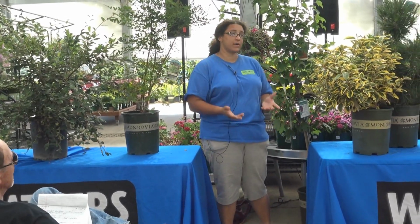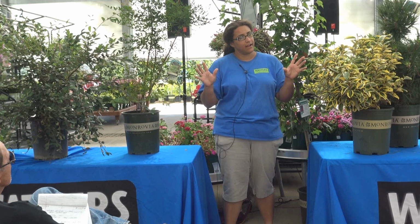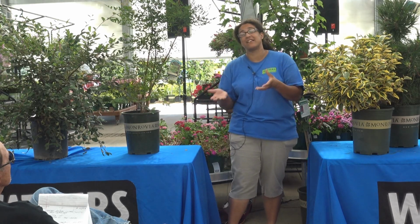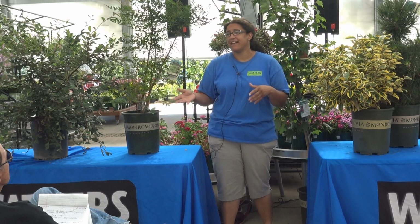Pyracantha is a great one to consider if you're not afraid of thorns, or if you're putting it in an area where thorns aren't going to be a big deal. That's the one that is covered in orange berries right now. It's about 8 foot tall. Red ones are less hardy.